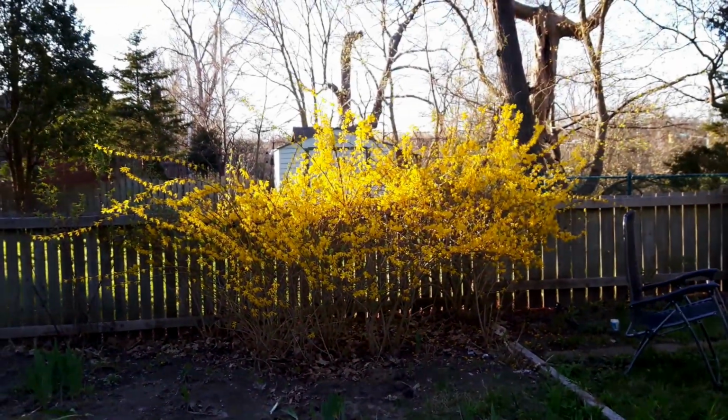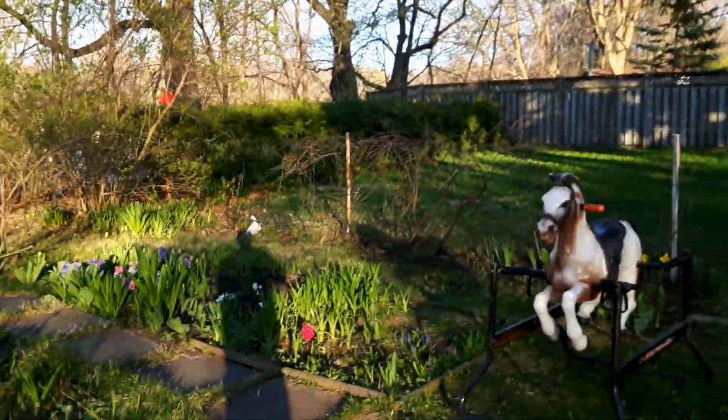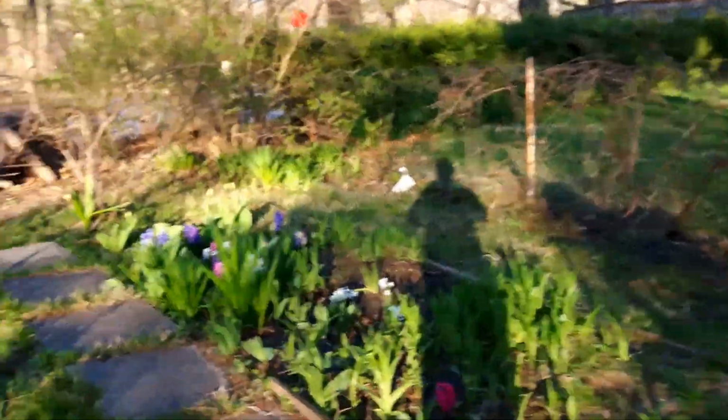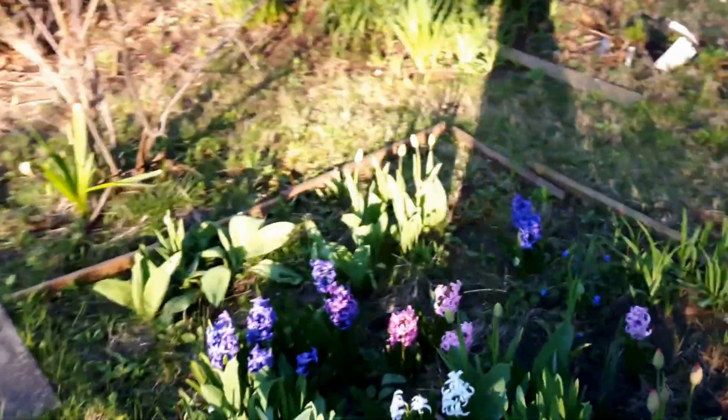In other news, the forsythia is doing fine. And it's the end of April here, so that's okay with us, that it's doing well. My shadow seems to be growing as the evening progresses.